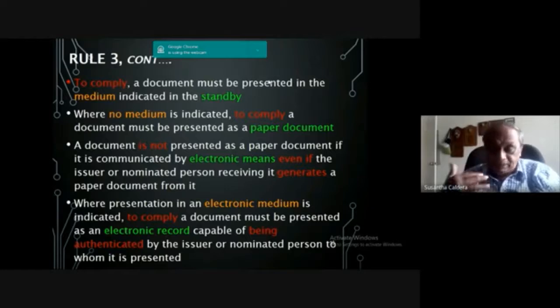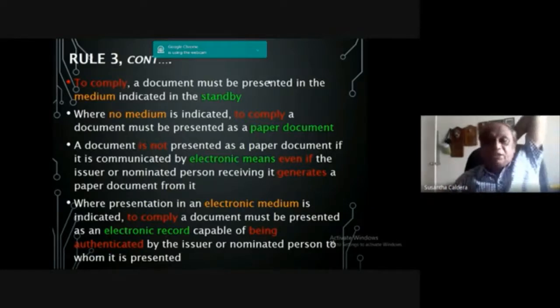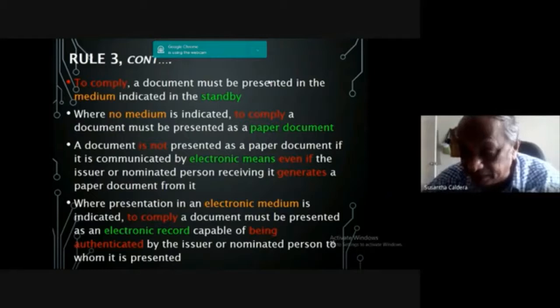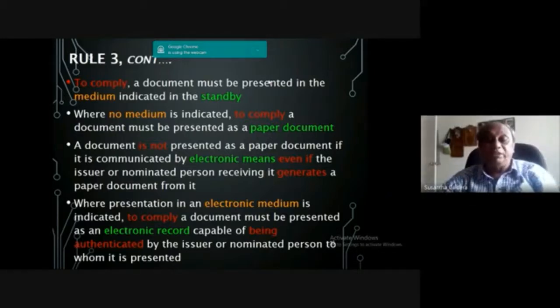Right? If presentation in an electronic medium is indicated, then to comply, a document must be presented as an electronic record, but not just a Swift message, 999 message. It has to be an authenticated one. Right?